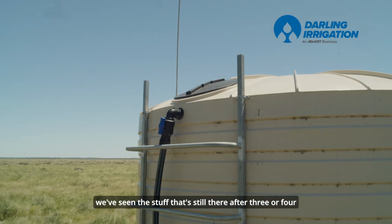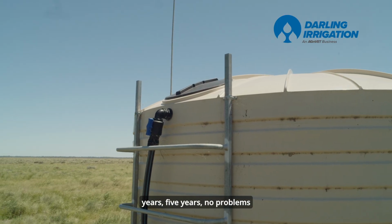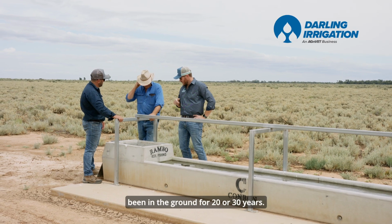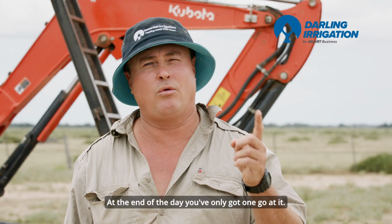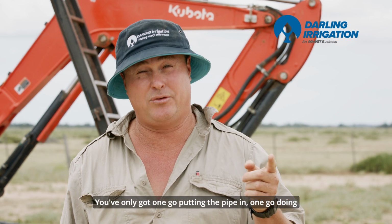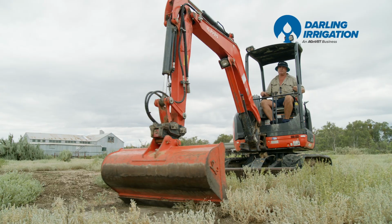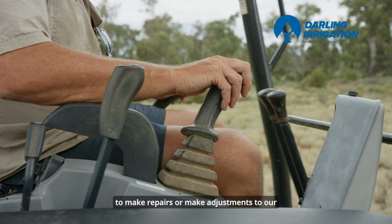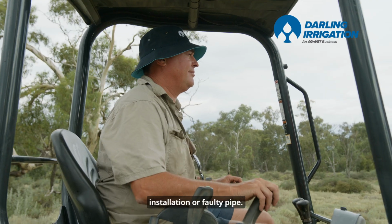We've seen the stuff that's still there after 3 or 4 years, 5 years, no problems at all. And we've also seen stuff that's been in the ground for 20 or 30 years. At the end of the day, you've only got one go at it. You've only got one go of putting the pipe in, one go of doing the trough hookups and the tanks. Last thing we want is to be called back to make repairs or make adjustments to our installation or faulty pipe.